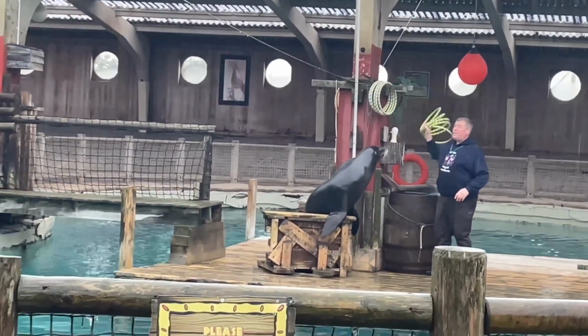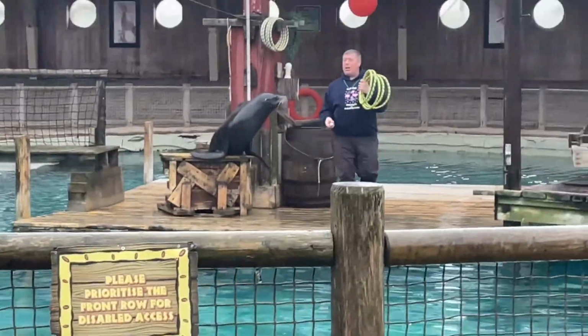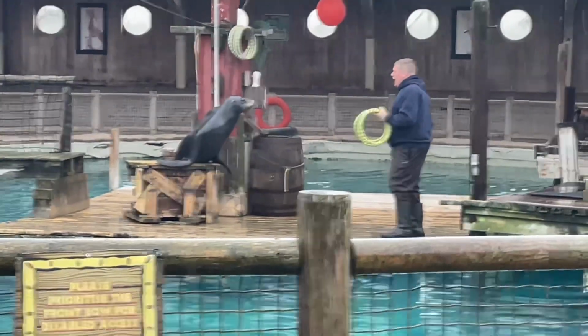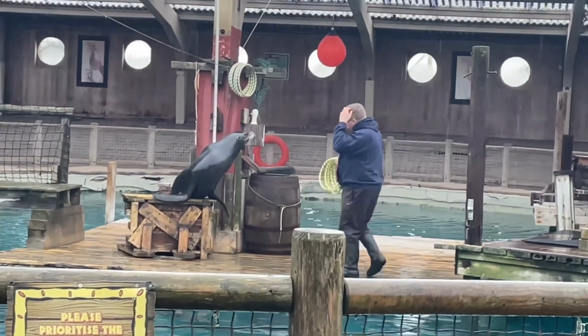Now, giving the animals different toys to play with is one way of keeping them occupied and preventing them from getting bored. But you've got to be careful, because anything that fits in the mouth can be a choking hazard, as it can with a young child. So we've got to be really careful what toys we give the animals. If it fits in the mouth, it can prove fatal. But these hoops are a good toy.